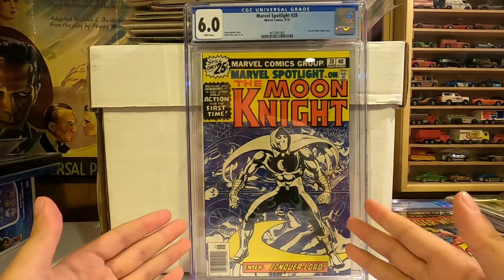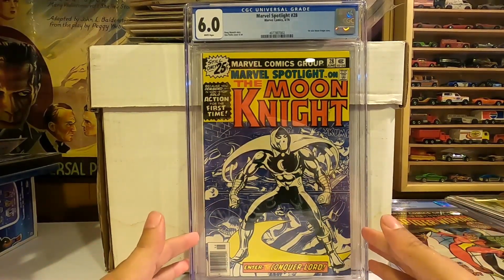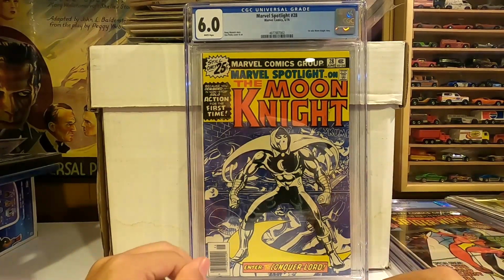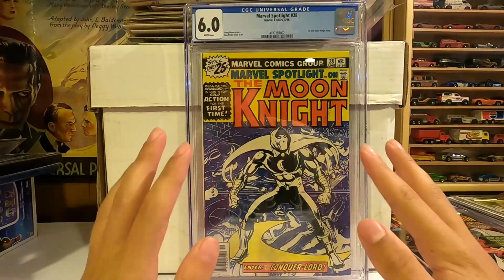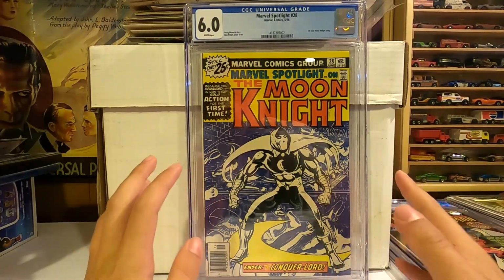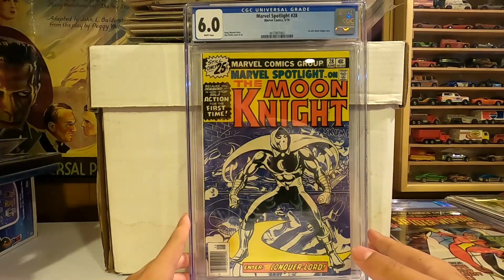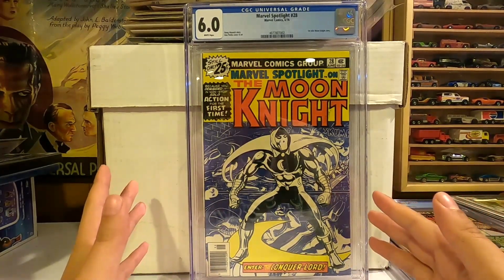When Dolph got this book back and we reviewed it on his channel, this was his pride and joy. He was really proud that he was able to clean it up significantly enough to get it a 6.0, because he thought it was kind of a 3.5 or somewhere in that range, and to get a 6.0 out of this book is really nice.